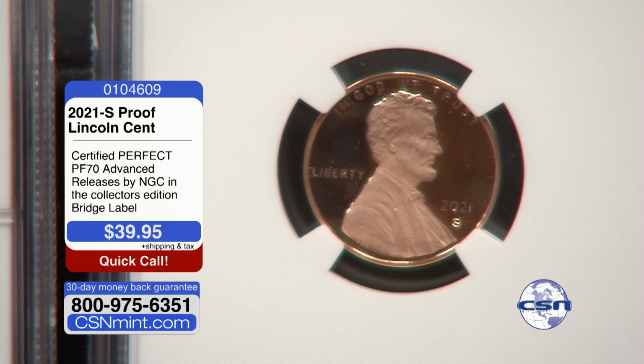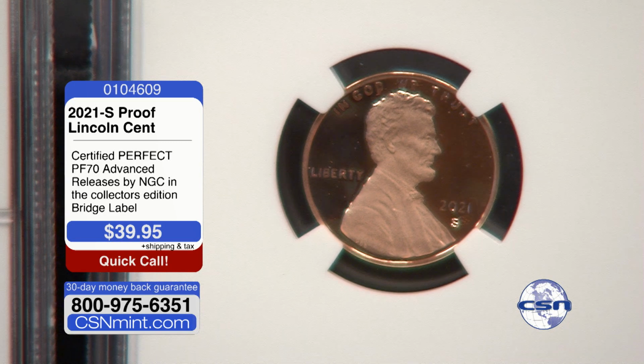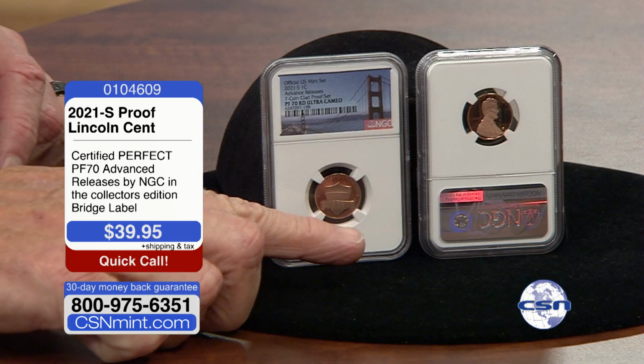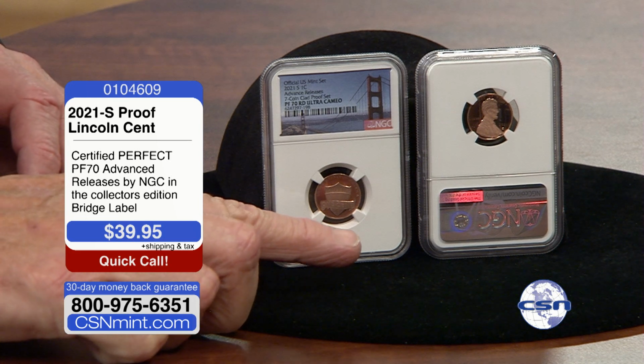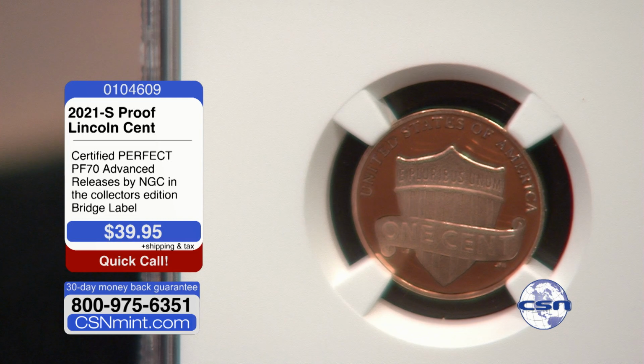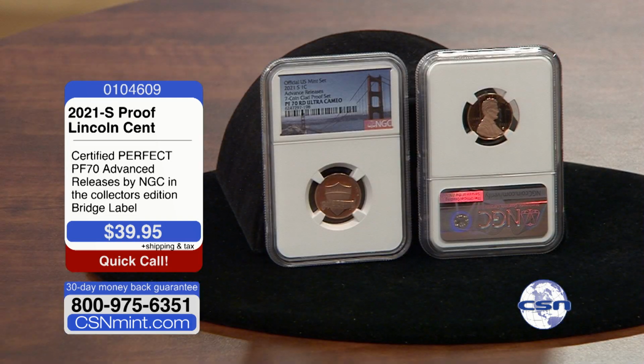And so remember, proof is not a condition, but a method of manufacturing. Proof coins are made differently. They're struck multiple times at higher pressures. And that's how you get this beautiful mirror finish that you see on the coins. That mirror finish is always very, very difficult to get, and hence why the perfect condition is hard to get on this. So this comes out of the proof set.